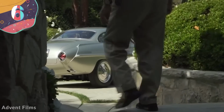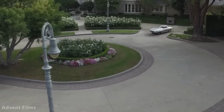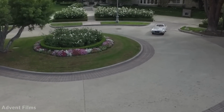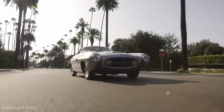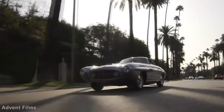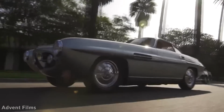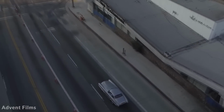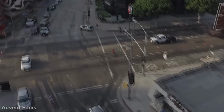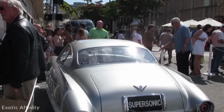Number 6. Fiat 8V Ghia Supersonic. The Fiat 8V Ghia Supersonic is a great car that ran from 1954 to 1959 and manages to combine the look and feel of American muscle cars with the royal feeling of an Italian sports car. And while it may have looked like a fancy everyday driver, this was a full-fledged race car. And while its body has a first-place design, it was built with the future in mind.